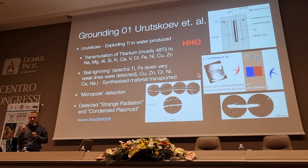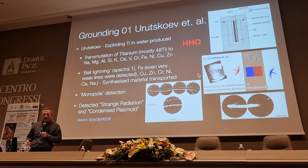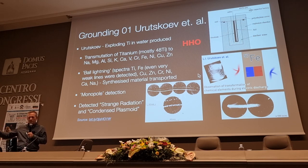And he says that the ball lightning travels along the wire, but then it gets excited and it comes out. The interesting thing is the ball lightning, after a few milliseconds, I think it is, decays into smaller units, which are themselves self-organized. That's worth bearing in mind. And then he also detected monopoles, or pseudomonopoles, by using iron-57 foils at 0.7 meters from this enclosed explosion.